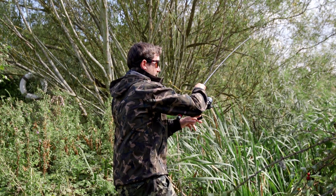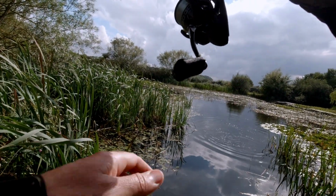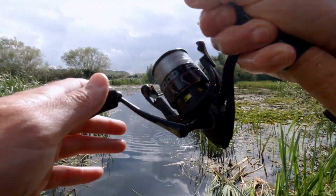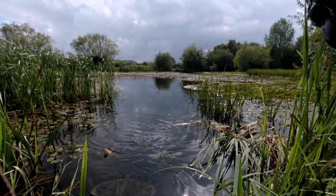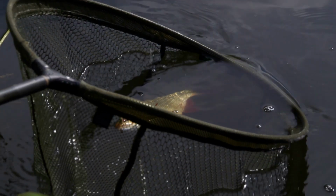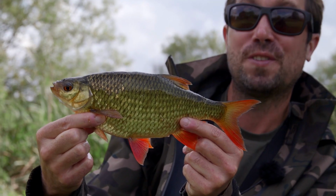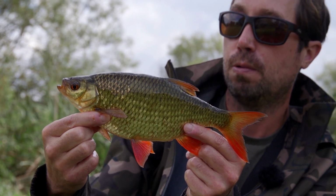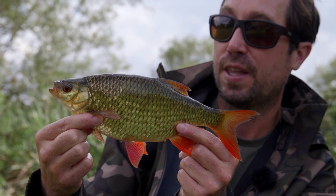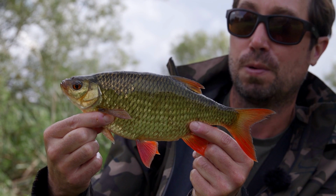Oh, it's not a monster, but it's a nice one. It went off well. Oh, look how lively they are. They're fighting so hard today. Oh, look at the colour of that. Let's just grab the net. It's a netter. A beautiful colour. Look at that when it comes over the net. Here you go, not the biggest one of today, but still a beautiful quality size rudd. Lovely colour, lovely example. Very hard fighting at the moment. I think it's the cooler water and they're in good condition, so that's made it even more enjoyable today.